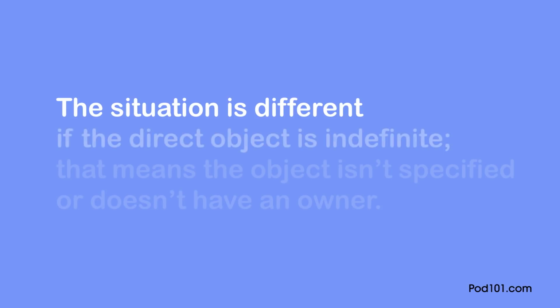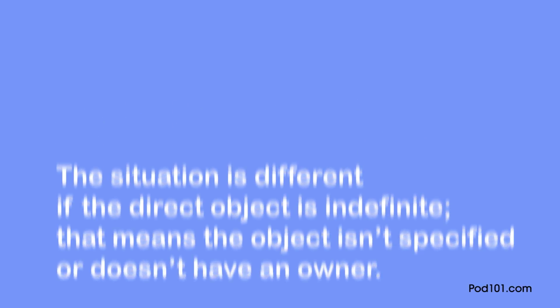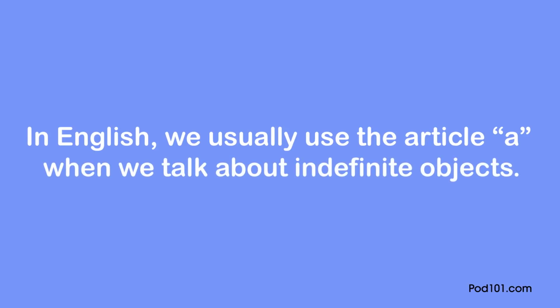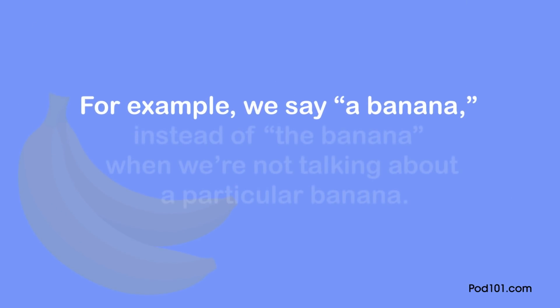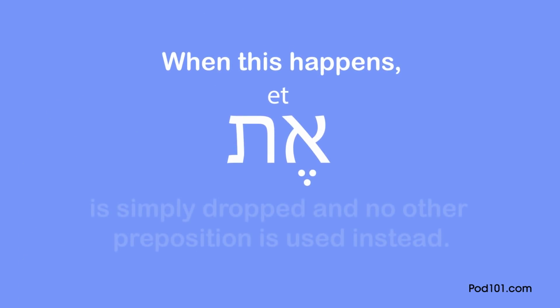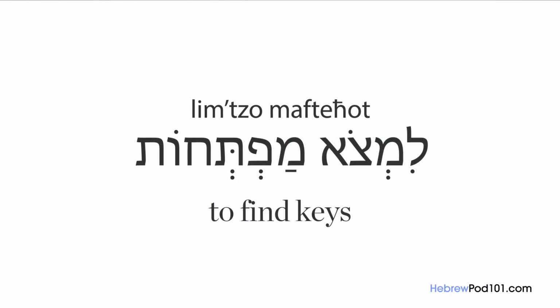The situation is different if the direct object is indefinite. By this I mean, the object is somehow unspecified or has no known owner. In English, we usually use the article a when we talk about indefinite objects. For example, we say a banana instead of the banana, when we're not talking about a particular banana. When this happens, et is simply dropped and no other preposition is used instead. For example, to find a random set of keys is to find keys. למצוא מפתחות.